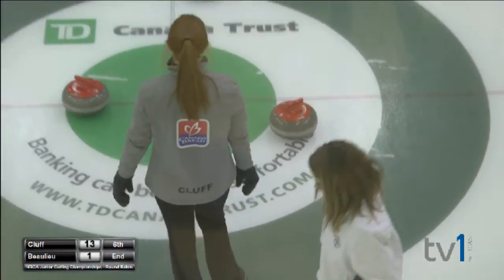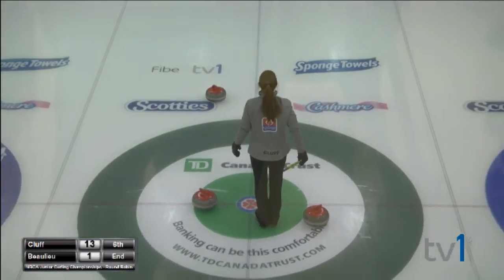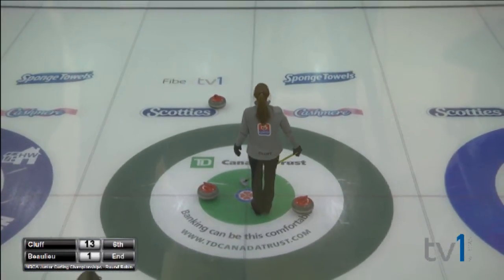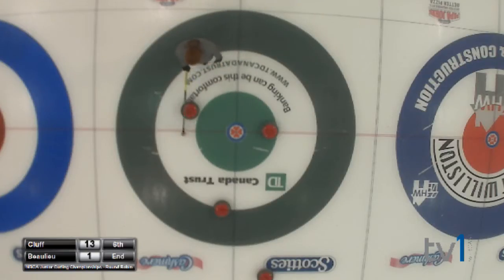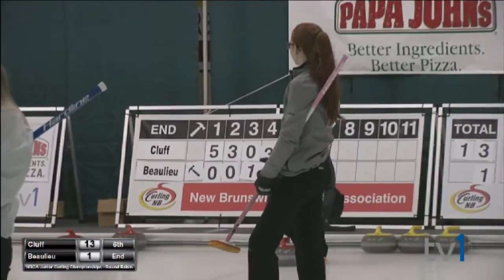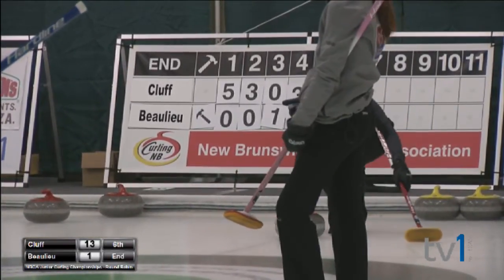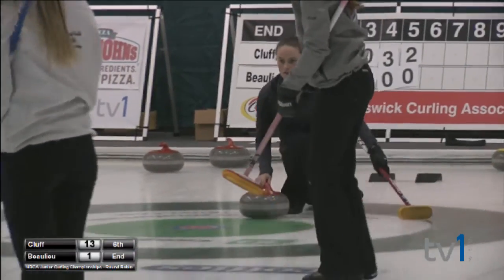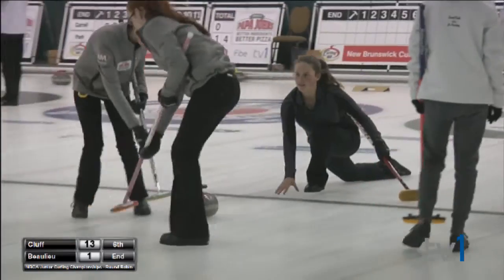So now this basically opens the door once again for Cluff. Yeah, she's going to try and play a little tap. Just tap that red that's biting the 12-foot up to the 4 and create a guard at the same time. It's a good call. Team Cluff doesn't want a lot of guards in play here. She doesn't want to give Team Beaulieu the opportunity to get one of her rocks in behind cover. So I like this call.